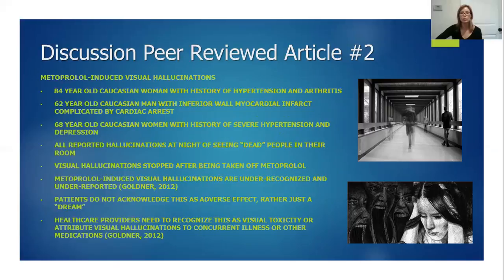This is an example of my grandmother who was on metoprolol for months. She was seeing things, seeing people, seeing animals in the window, especially at night. And we thought that it was dementia, and later came to figure out that it was actually the side effects of metoprolol, because once it was tapered off, they actually stopped.